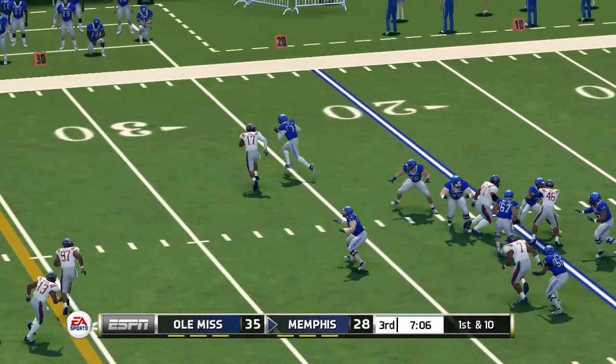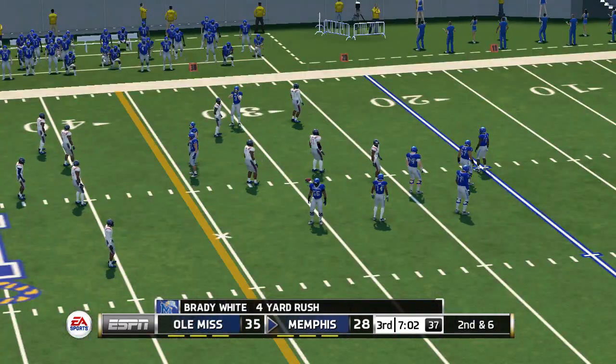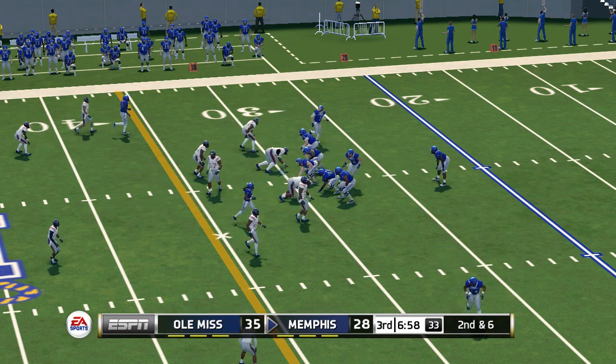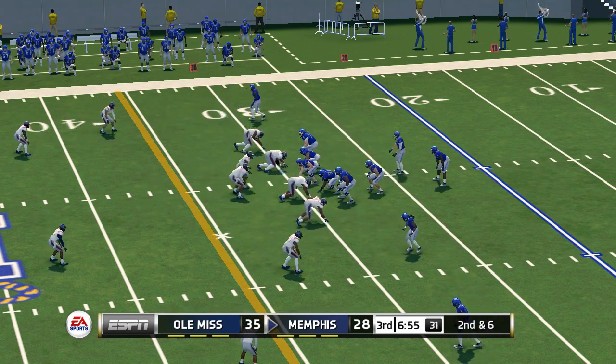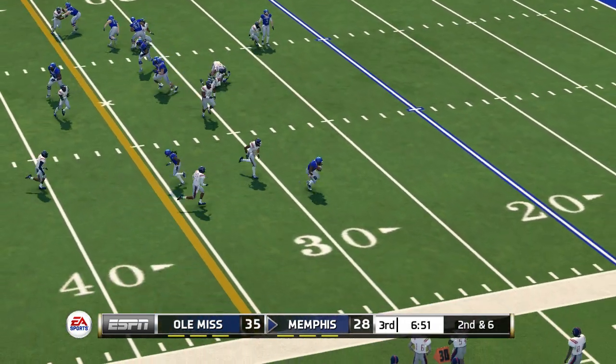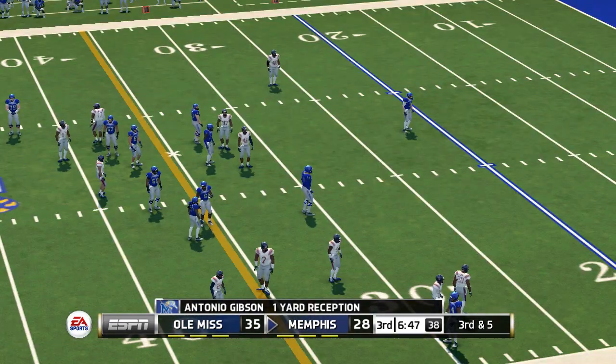Now he tries to buy some time. Brought down at the 29. That makes it second and six. Quick strike to the receiver. And he's tackled right around the 30.